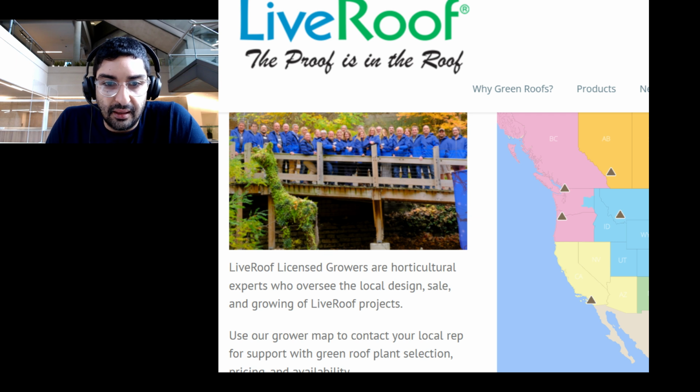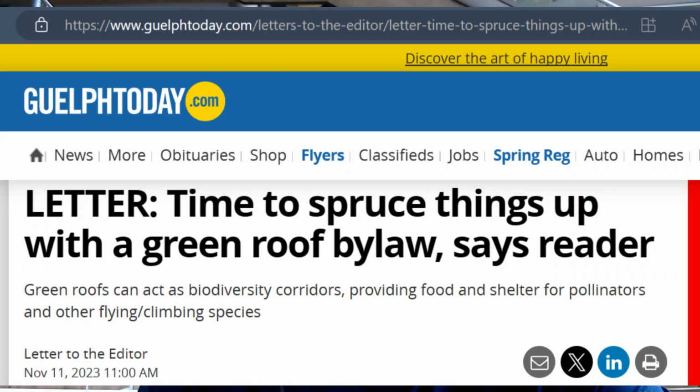Lastly, or not lastly, an article very similar to the one we just looked at from Victoria, but this time in Guelph. People in Guelph really want a green roof bylaw similar to Toronto. They see the benefits working there as well, as a lot of their developments that are under construction would fit the bylaw that's for Toronto.